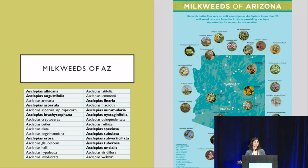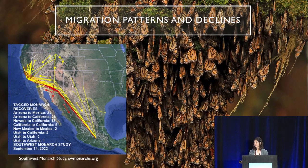And why do we want to do this work in Arizona? One of the reasons is the great diversity of milkweeds in Arizona. We have about 30 native milkweed species. They're found throughout the state. They all look a little bit different. They're all found in slightly different ecoregions, and they all support monarchs and insects a little bit differently. We don't know a lot about that, but I'll talk about it a little bit more.